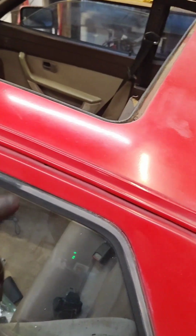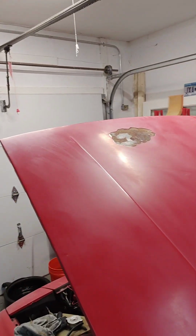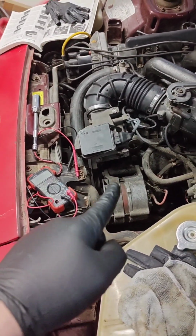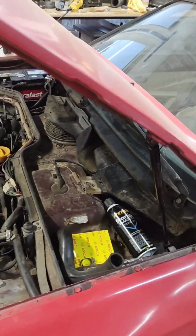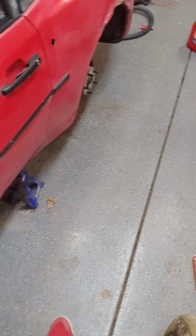This is a shitty paint job, but whatever. And I have no idea why that happened. Still don't. Doesn't make any sense. There's no burn hole or anything underneath. There's no fire that I could see. So not sure why that occurred, but it did. So I'm going to fix that. What else?